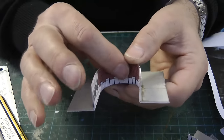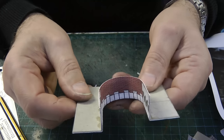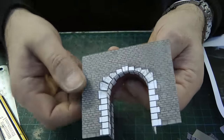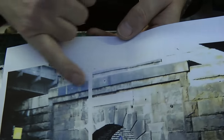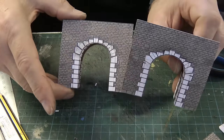Right, so with the brick being added, it finishes off the internal arch, ready for connection to the layout. But we still got one final detail to add to the front. And if we look at the photograph, there are some cornerstones to go across the top. So we shall add them in, and then we'll see about fitting these two to the layout.